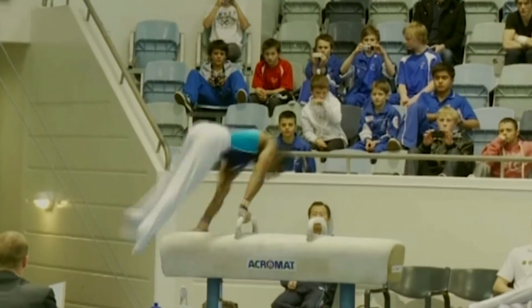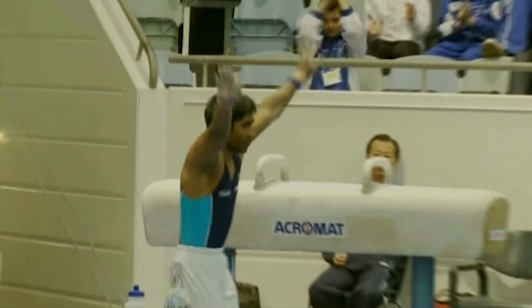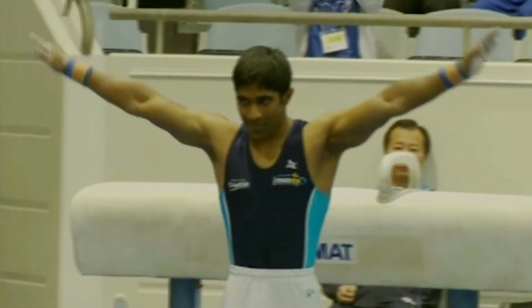Yep, Stockli handstand with a 3-on-3 travel. Very clean routine, apart from the very beginning with that handstand. Still very, very nice to watch, Prashant.